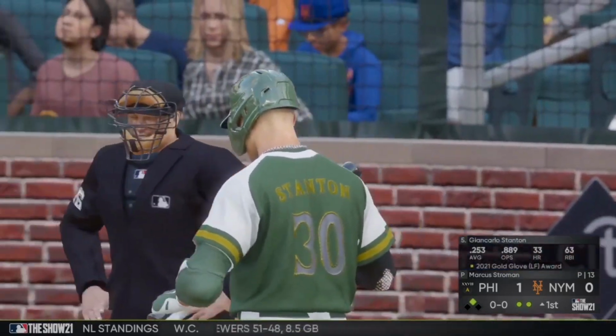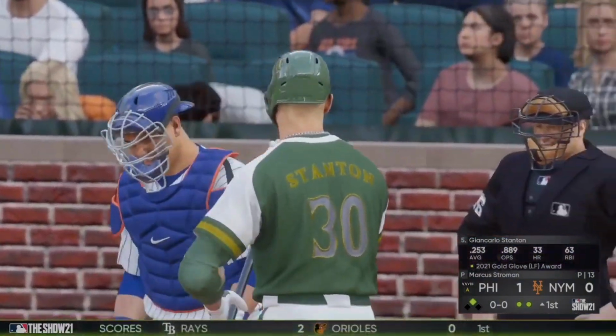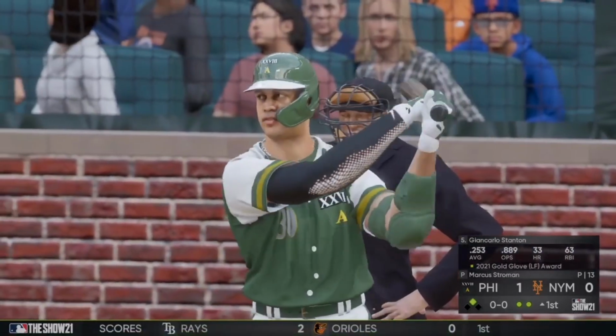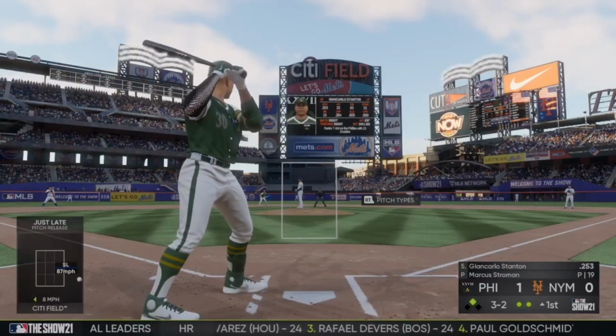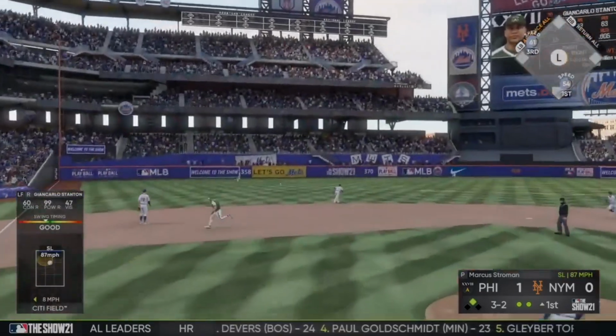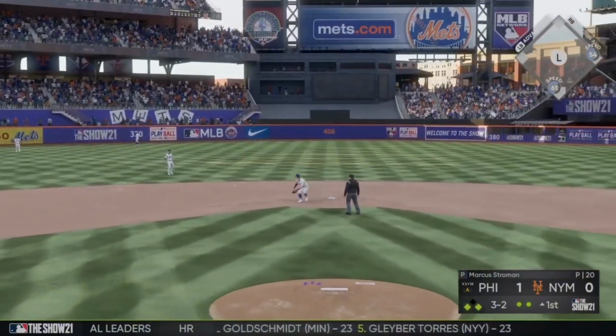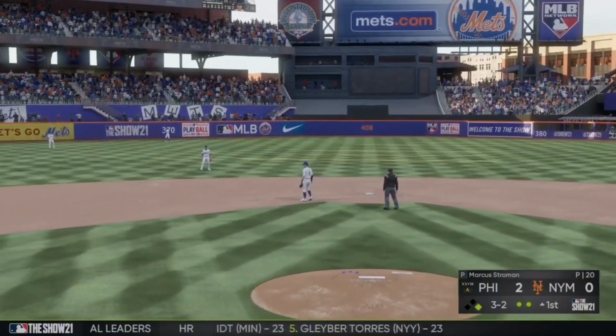And digging into the batter's box next will be Giancarlo Stanton. He's definitely a long ball threat. Currently third in the National League in that category. He's set. The payoff pitch. Left center, base hit. And to score, the runner from second.